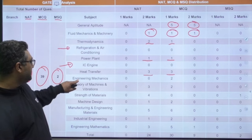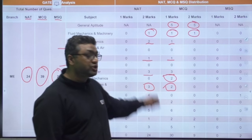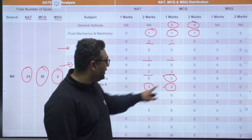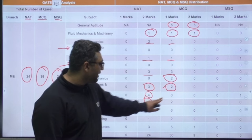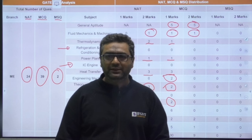Then for theory of machines, 3 two-mark NAT questions and 2 one-mark MCQ questions. The theory of machines questions were of very good level. Then strength of material had 4 two-mark questions and 1 two-mark MSQ. Then machine design: this time machine design had almost 4 marks. Here I would like to make a disclaimer that theory of failure marks are added to strength of material. In reality, in the mechanical engineering syllabus, theory of failures is included in machine design. Keeping that in mind, machine design had high weightage.